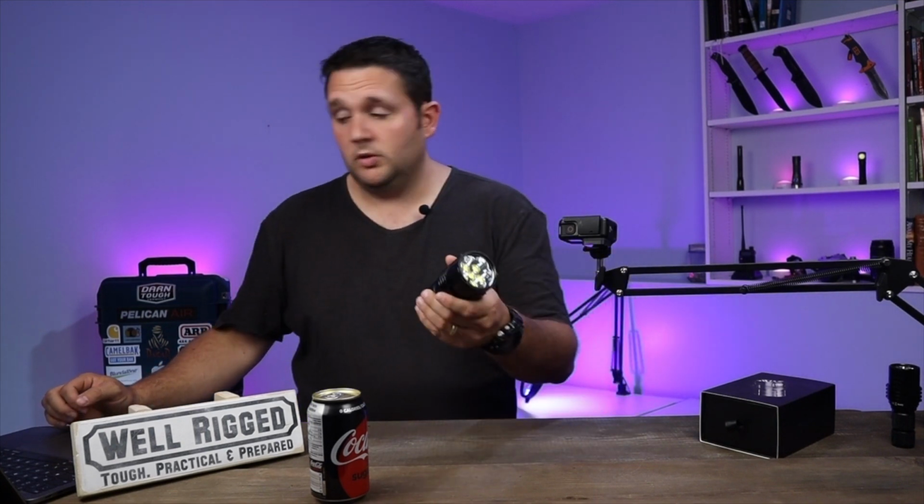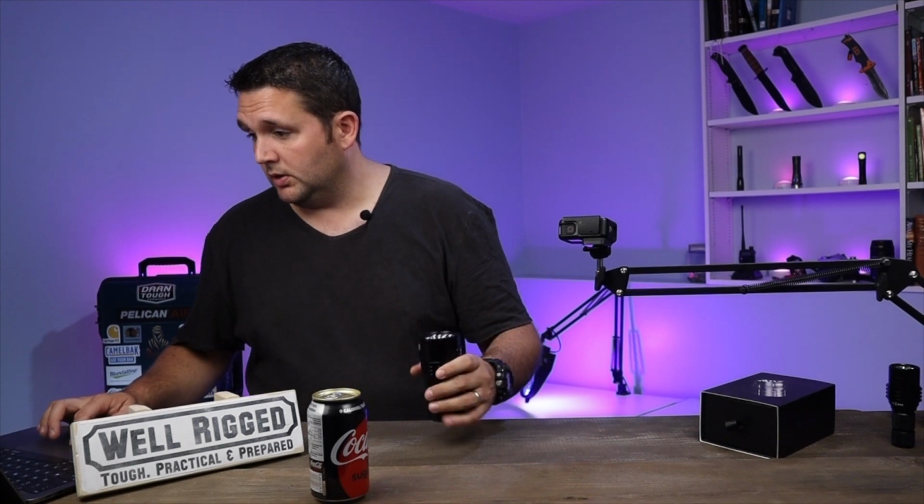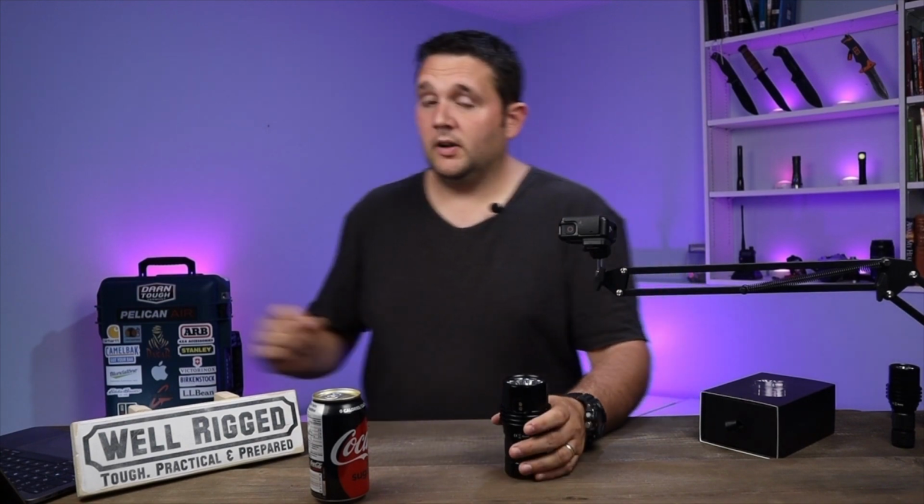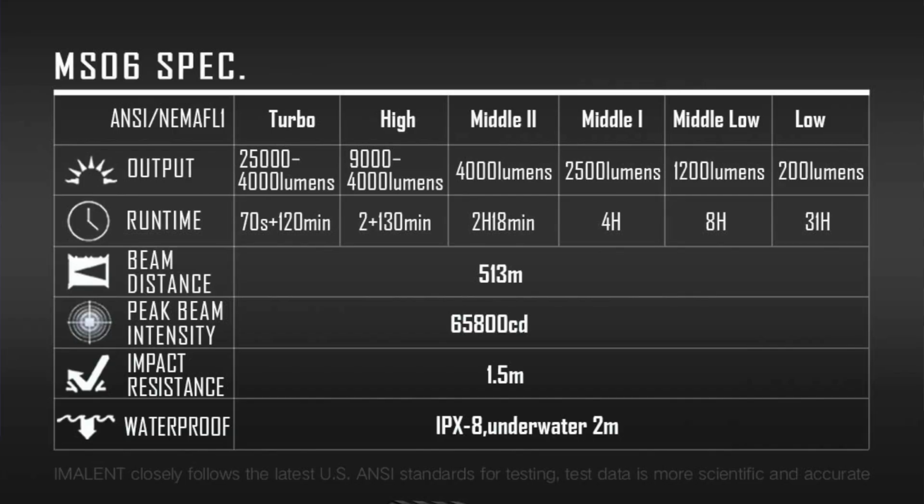So this is good. You can run this flashlight, as you can see in the middle 2 level, for 2 hours and 18 minutes at 4,000 lumens. That, I think, is the key selling point of this flashlight, that you can get 4,000 lumens for that amount of time. It's very hard to find a flashlight in this size that can run for that long at that level. That's very impressive.